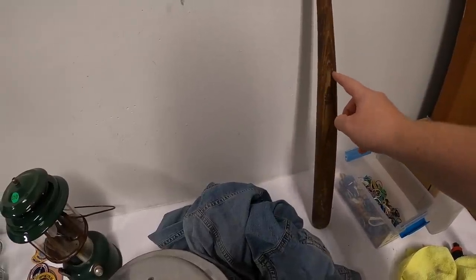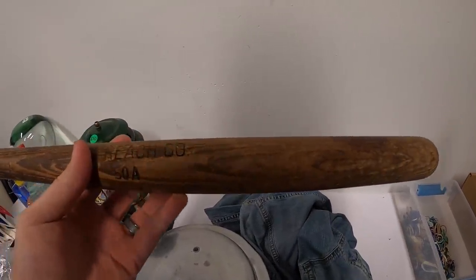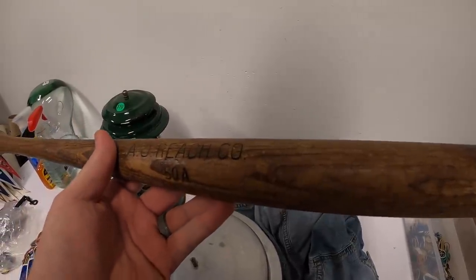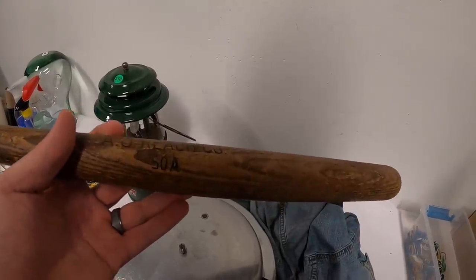Almost forgot, the sale where I bought all those patches, I also bought this bat. It is definitely old. I'm not sure just how old it is. If I had to guess, I'd say 30s or 40s. It's by the AJ Reach Company. I've never seen this model. I paid $4 for it. I think I should be able to get at least 40 or 50 bucks.